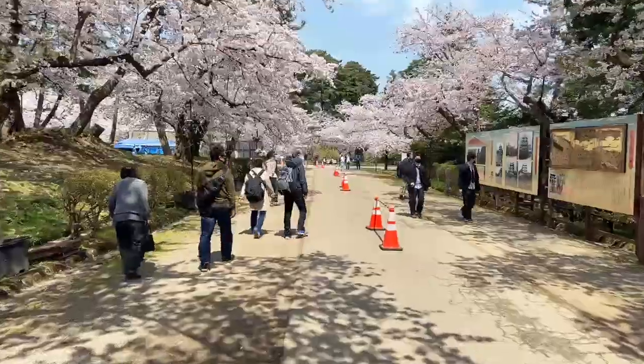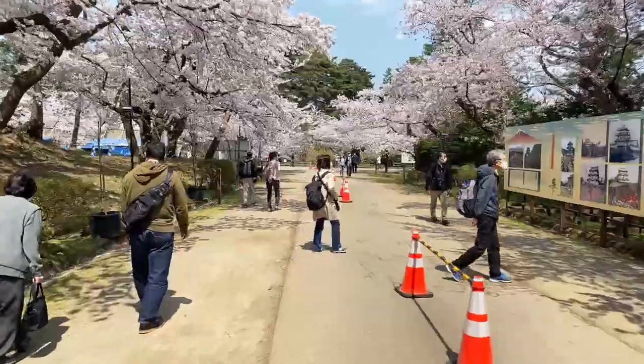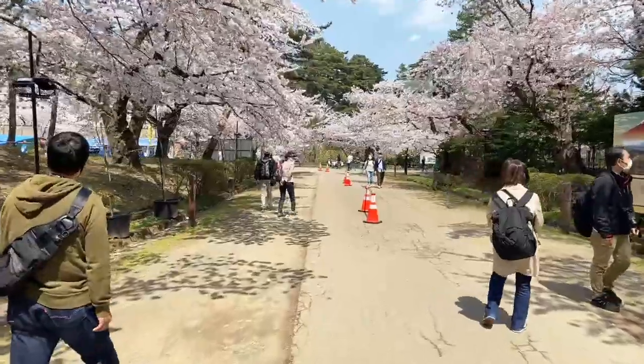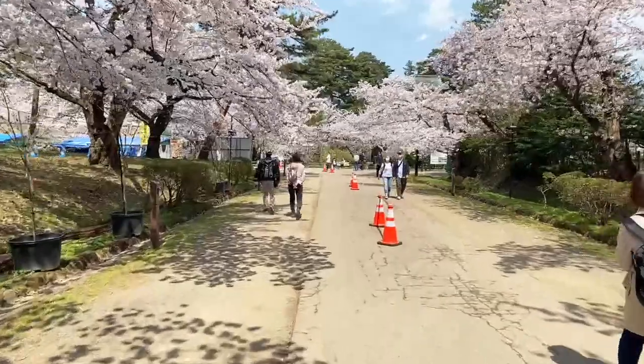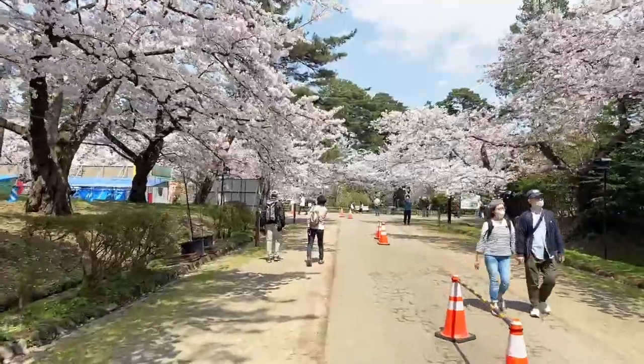Yep, so I wanted to share this beautiful view of the cherry blossom in Hirosaki to all around the world, the people who cannot travel to Japan. Okay?